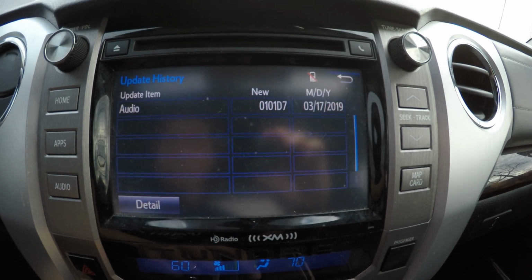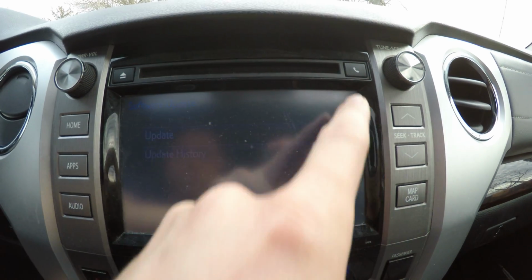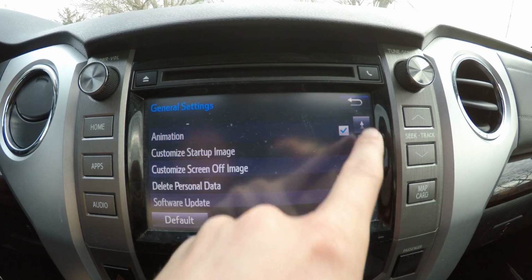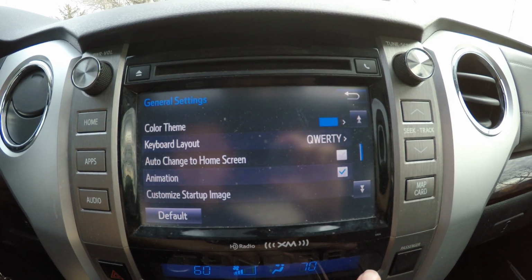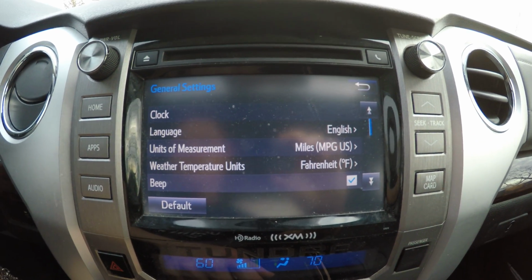You can then go to update history and it will show you when the last time it was updated, which here it shows today, and that's how you know that you successfully updated your stereo, and there should be no more intermittent rebooting, no more intermittent freezing, no more hassles while you're on the road.